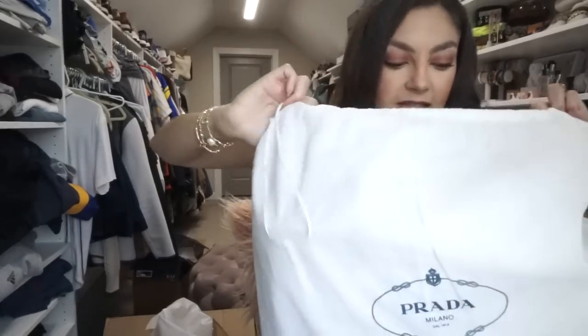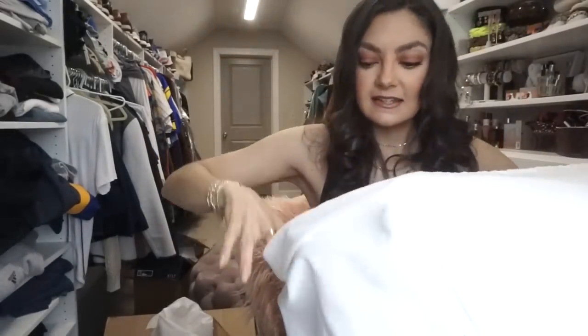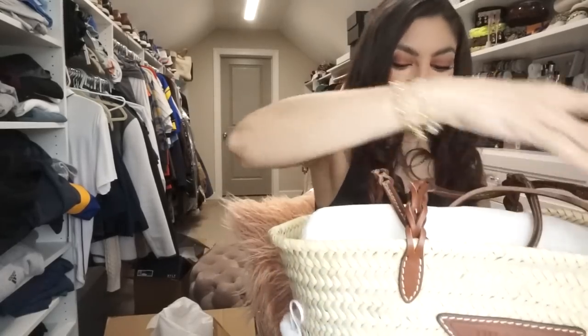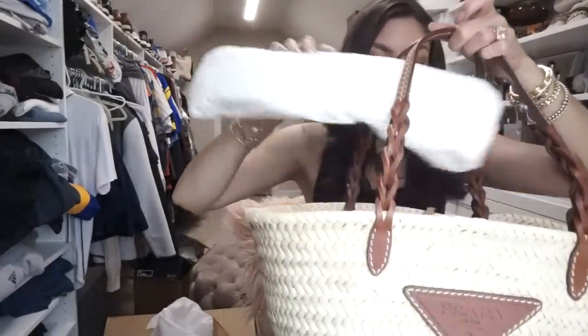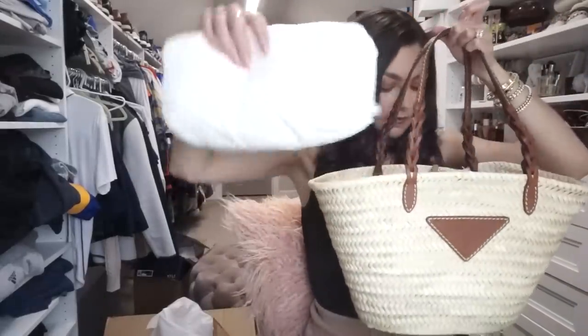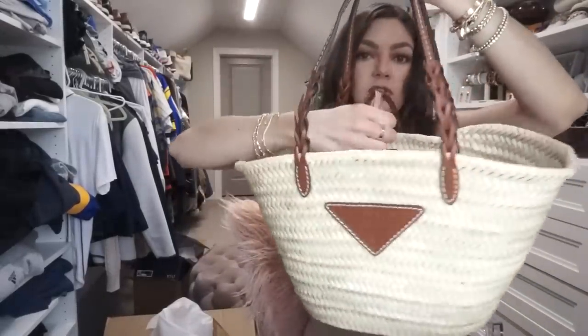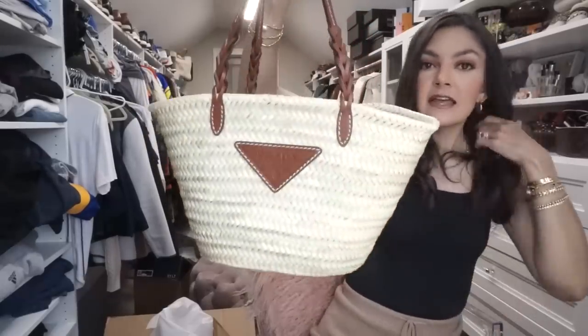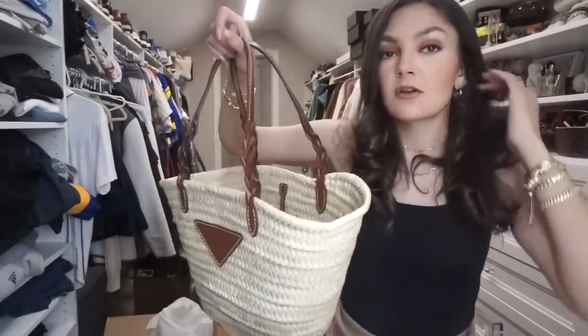And I'm so excited because I haven't seen it yet. So pretty. This is what it looks like. Love it. So the leather braiding and the handles are just like the one on the corn husk. And then there's two little straps here that you can tie. This is a straw tote. It has the Prada emblem here in leather. And I liked this before the corn husk one because I felt like it was more of a handbag than a straw bag, if that makes sense. And I think that's because of the leather handles.